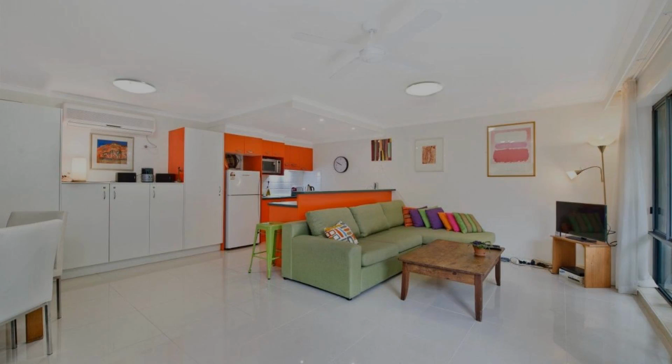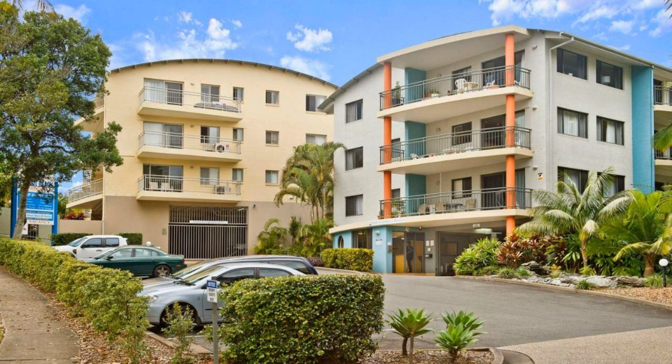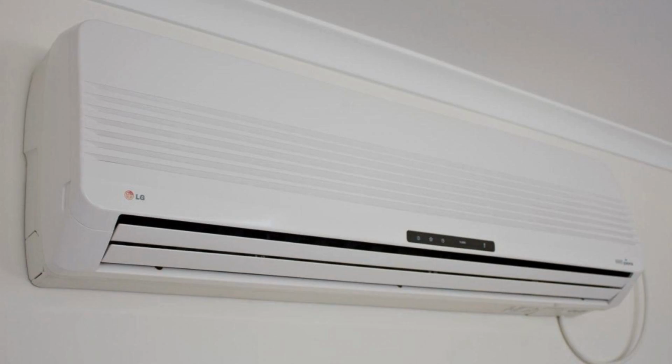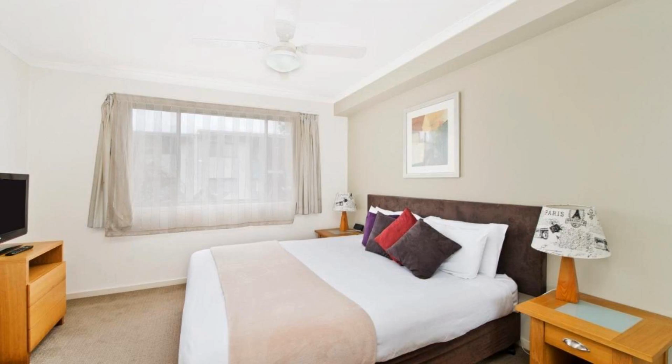And now you are watching a 5-star resort. The location of the resort is good and guests love walking around the neighborhood. There are 4 types of rooms available on booking.com. You can book online and enjoy it.